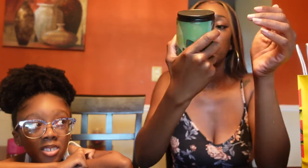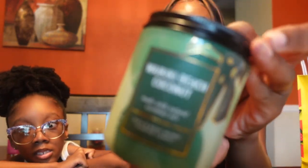All right. Oh, is it the same one? They're all green. Waikiki Beach Coconut. You bought the same one? No. They're all green. Yeah. That one smells good too. These are like bathroom candles, and they match my bathroom, so I don't know why I did that.